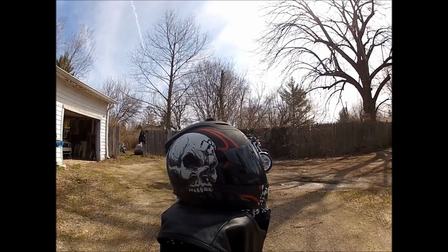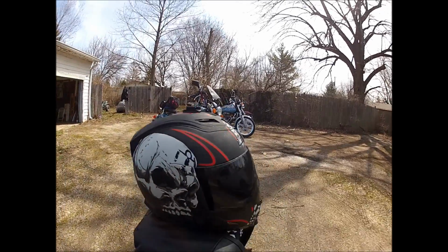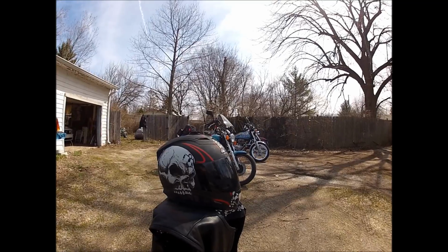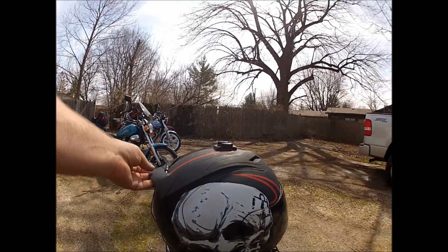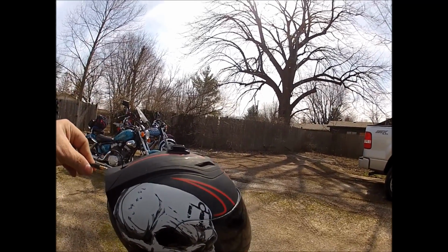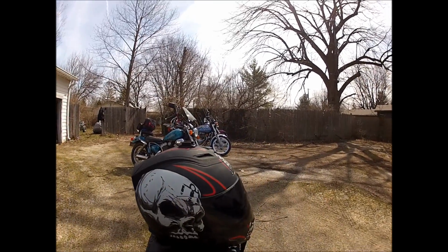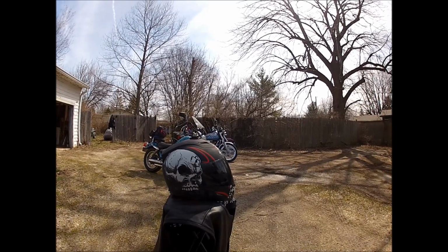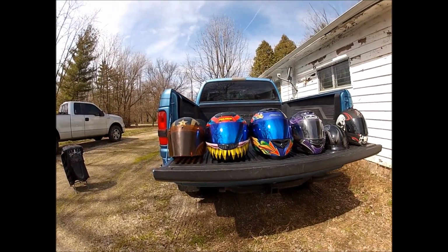This is my favorite helmet. This is the one that I put my camera on the top when I'm recording me riding. Pretty much my favorite helmet. It also has the vent here on the back for the wind. I tucked my little plug for my microphone here through the back so that it wouldn't blow around when I'm trying to ride. This is all the helmets together.